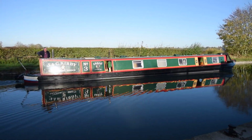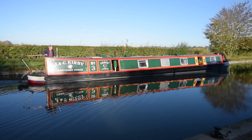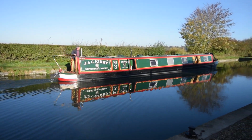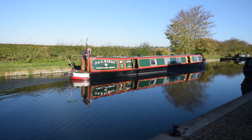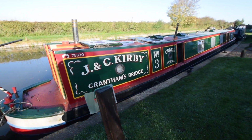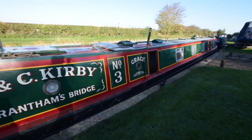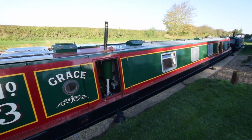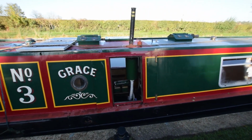She's just been blacked September 2022. She had 10 new anodes put on her at the same time. The engine is a Russell Newbery DM2 that was serviced in March this year, 2022, and it's been used very little since. And there is a hull survey available for the boat. That was done in September 2020. That is available for viewing in the office.